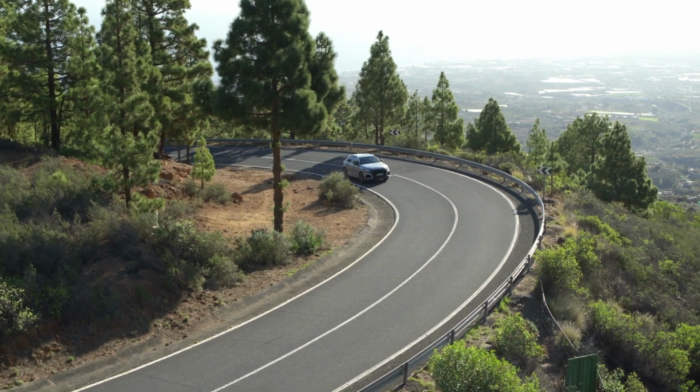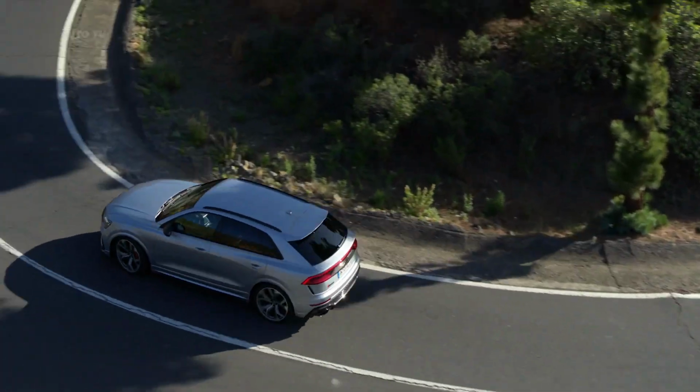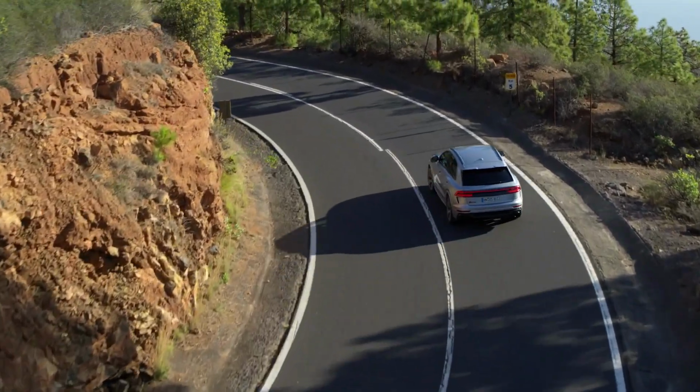Audi will have the RSQ8 on sale in European countries from the first quarter of 2020, with pricing in domestic market Germany to kick off at €127,000.